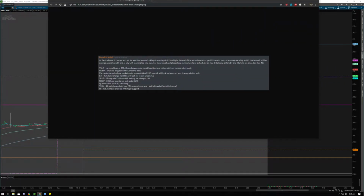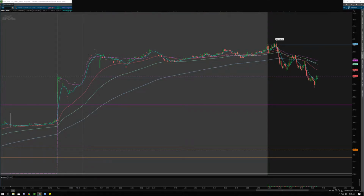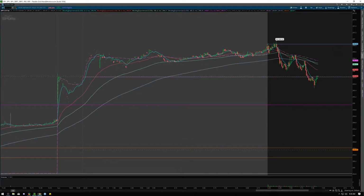Here's a trade plan we popped over with a couple different trades posted at 8:09. We can go over the ones we took from the trade plan. Had some nice BA coverage, had some nice SRPT. Couple different little ones worked out today from the list. So directly from the list, coming down to the trades that I took today.